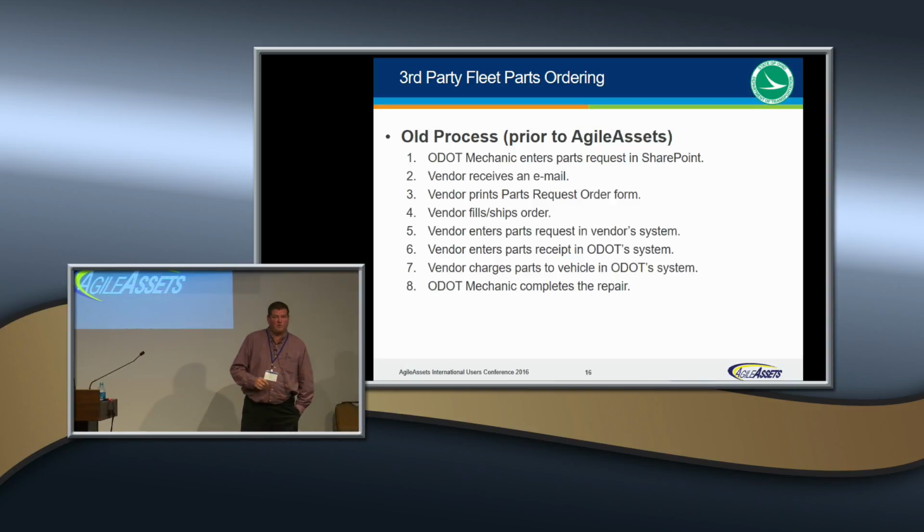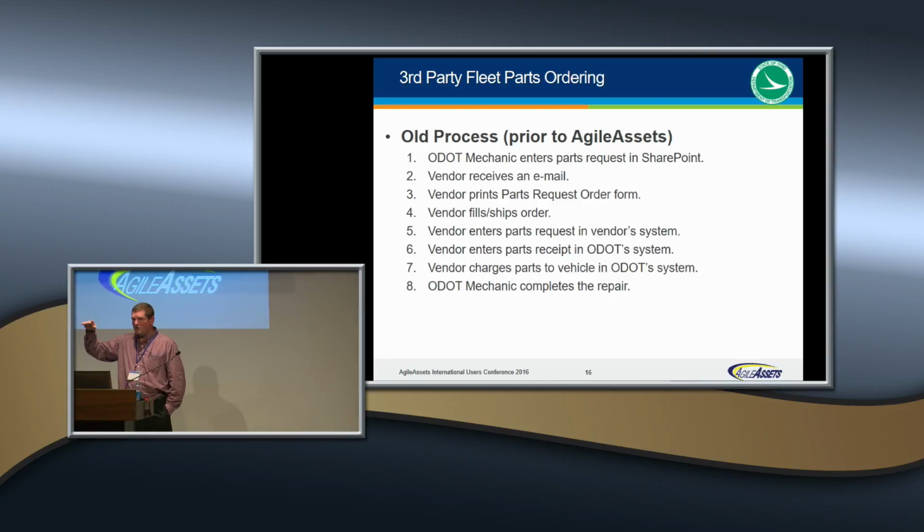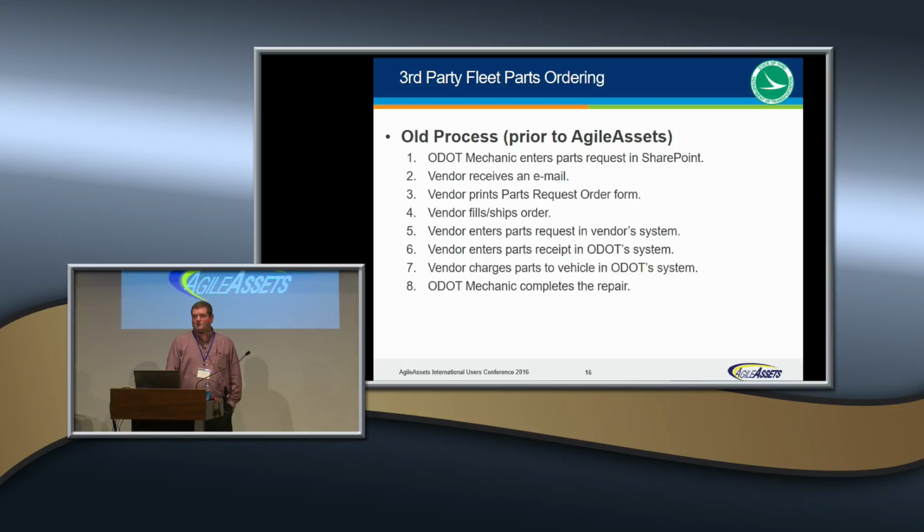Very, very ripe for error, as you all know. The fat fingers, the just picked the wrong line when I was trying to enter something. And we had a very hard time making sure that we were reconciling.